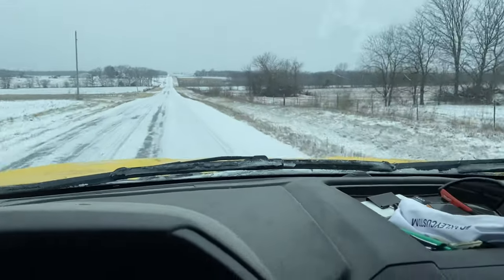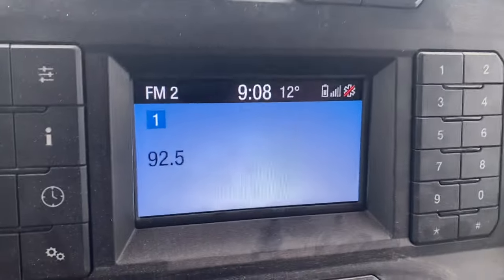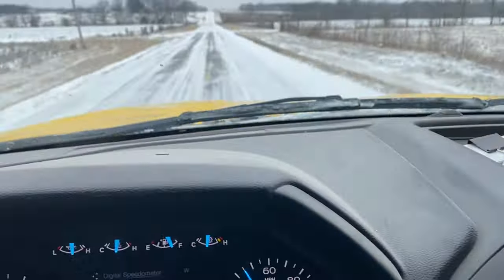Taking the road less traveled today. And it's probably not going to do any melting anytime soon. Welcome back, guys, and welcome back to Missouri. It's 12 degrees now.